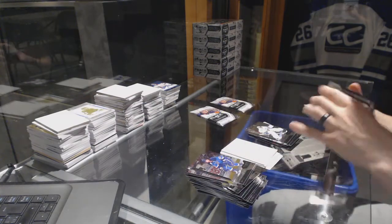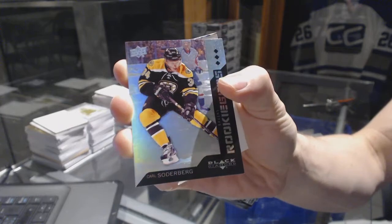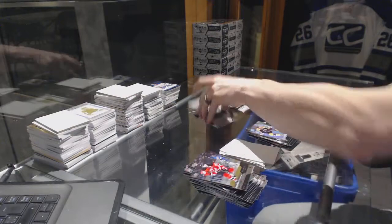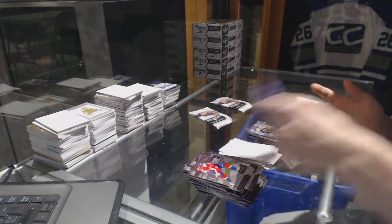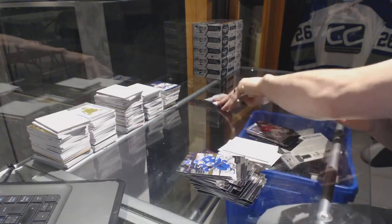We've got a triple diamond rookie, one of those fake-out spectrum parallels. I know Upper Deck said they were produced by accident, but they're rare as hell and people actually do collect those. So congrats, Boston. Base. You got the first modern-day error card ever worth anything. Double diamond for the Capitals, Braden Holtby.